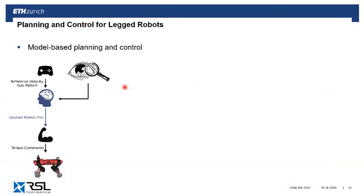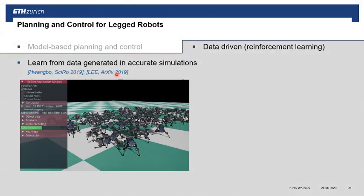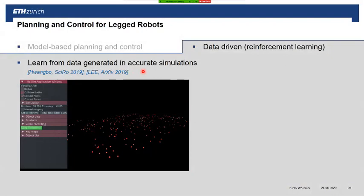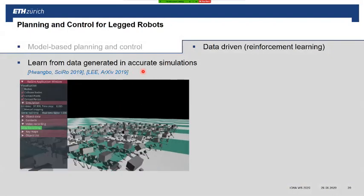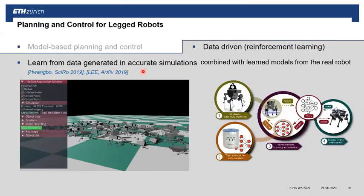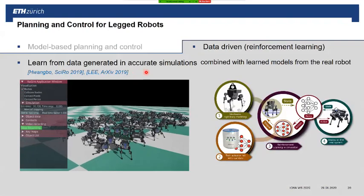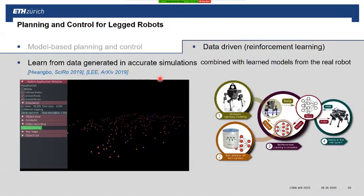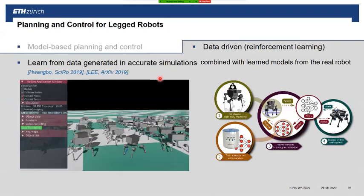Now, beside model-based planning and control, an alternative is to build upon data-driven approaches, and here we primarily focus on reinforcement learning. Two years ago, we showed for the first time how this can be done in the work of Jamin. They used very fast simulation to generate data, and coupled this with learned models from the real robot in order to compensate for the gap between what is simulated and what is the real robot.